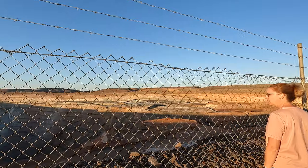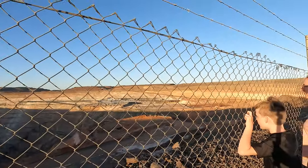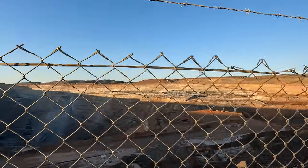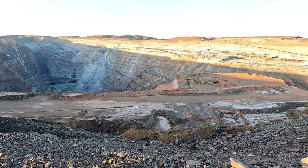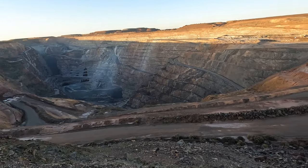Oh, wow. Oh, this is a better view than the tour that we did. Yeah, it is. It's much better. You get more perspective of the depth. Yeah. I think because you see more of the layers this side.